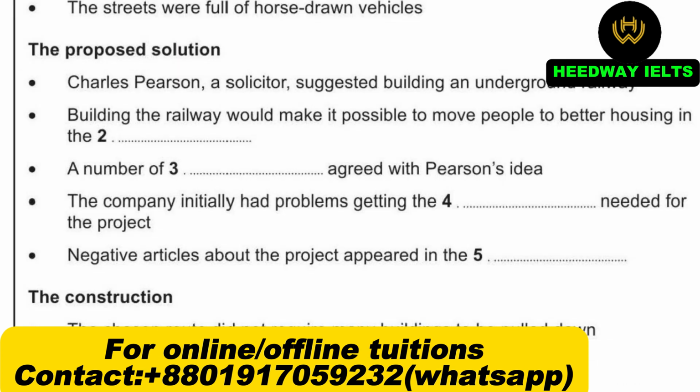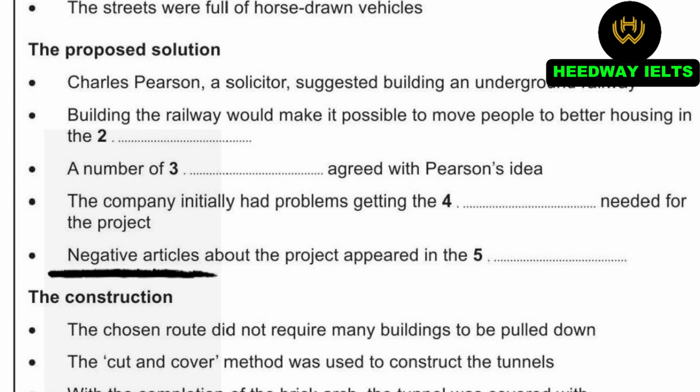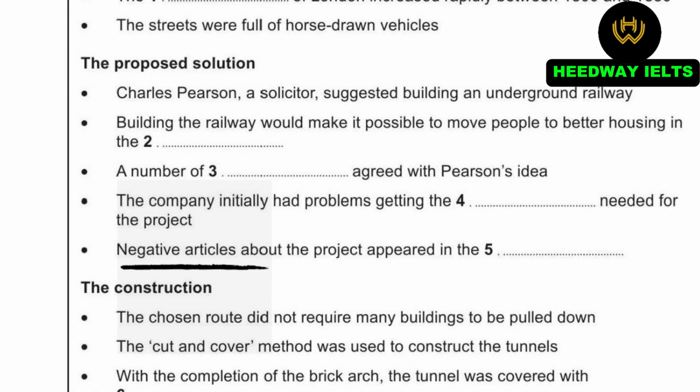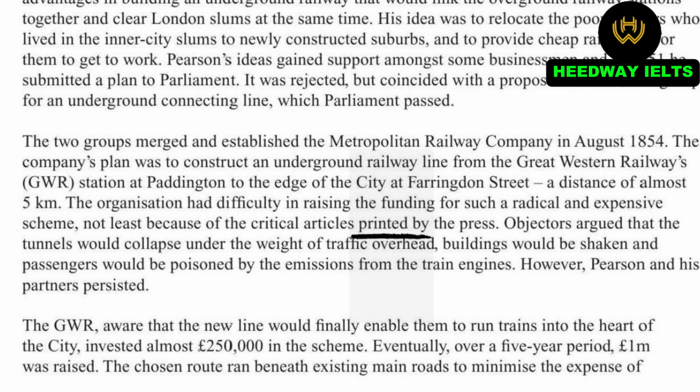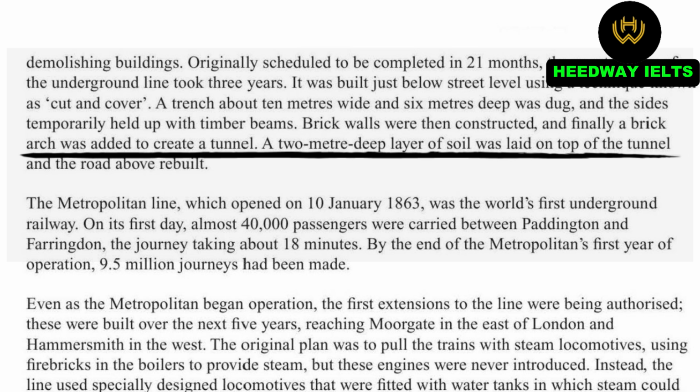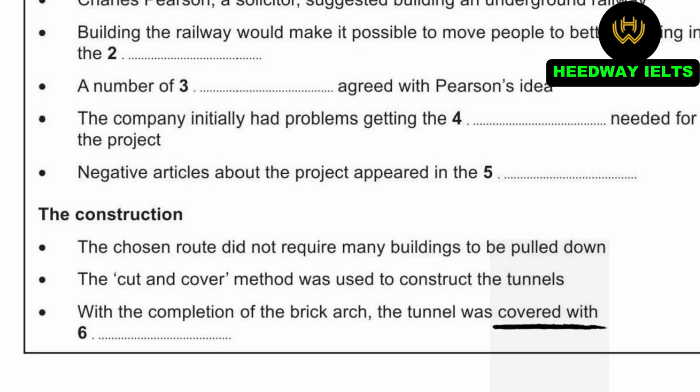Question 5. Negative articles about the project appeared in the dash. Keywords: negative articles and appeared. In the passage, critical articles printed by the press. Press is the answer. Negative articles matches critical articles, appeared matches printed. Question 6. With the completion of the brick arch, the tunnel was covered with. Keywords: brick arch. In the passage, a brick arch was added to create a tunnel. A 2-meter deep layer of soil was laid on the top of the tunnel. Soil is the answer. Covered with matches laid.